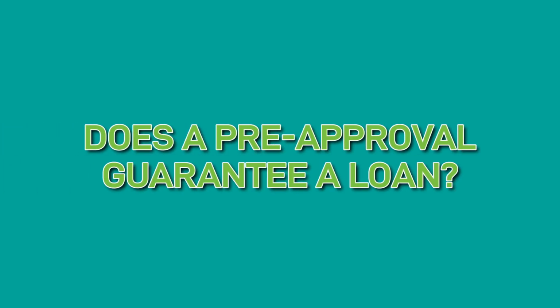So if I've got a pre-approval, is that it? Do I definitely have a loan, or are there any conditions that come with it that I've got to watch out for?